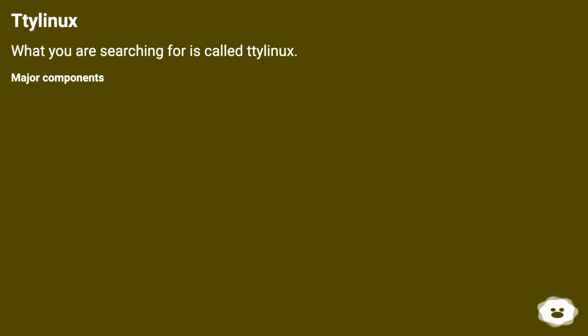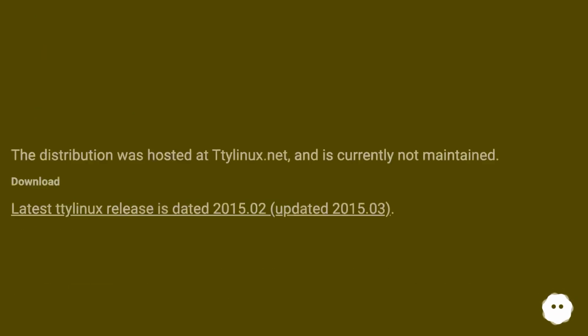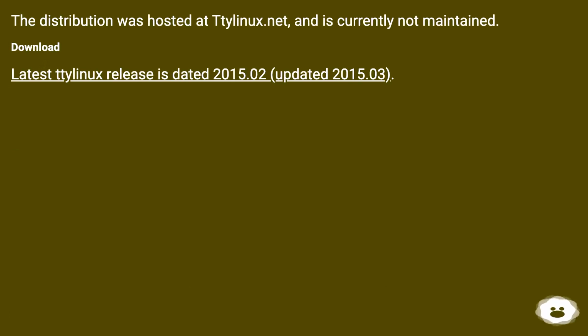Linux. What you are searching for is called Linux. Major components: kernel, glib, iptables, dropbear, scp, ssh, sshd, gpm, bash, busybox, e2fsprogs. Not maintained. The distribution was hosted at tilinux.net, and is currently not maintained. Download. Latest Tilinux release is dated 2015.02, updated 2015.03.